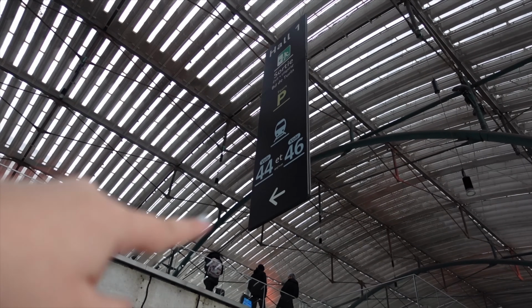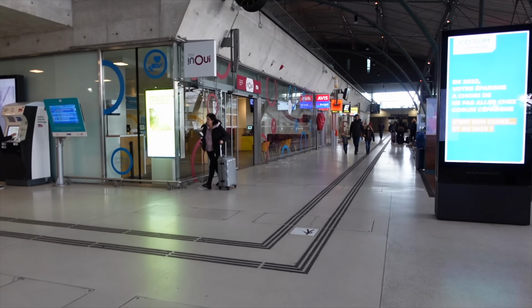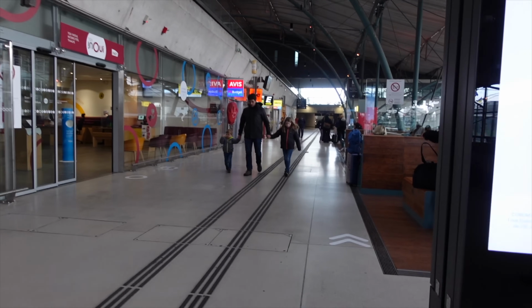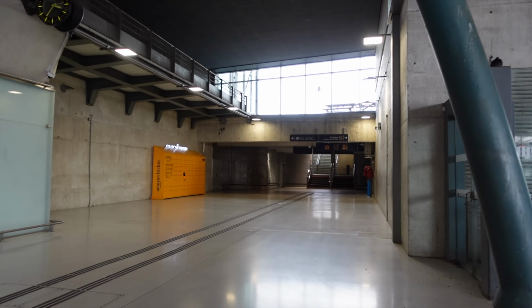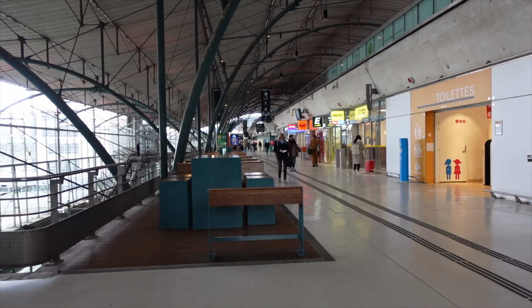This is where we're going to have to come back to in about an hour's time to get on our next train. But whilst we wait, I thought I would show you a little bit of Lille station here, so you can get an idea of what you can do if you have a little transfer or waiting time here, a layover if you like. So I've just walked to the very end of this side of the station, so I can give you an overview of what you can expect here.